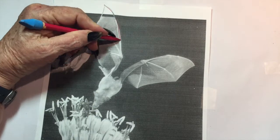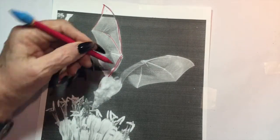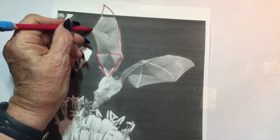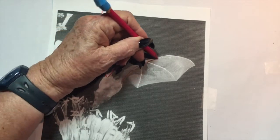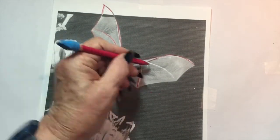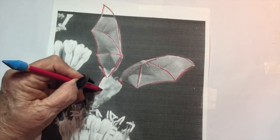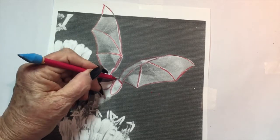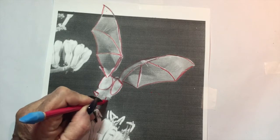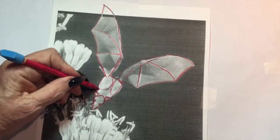You'll notice I've got some witchy fingernails here in honor of the season, and I've got my reference photo, which is the lesser long-nosed bat, and I'm going over that reference photo with a red pencil, just picking out simple shapes like triangles, and long skinny triangles, short fat ones, circles, ovals. It's just the simple shapes. I'm not necessarily thinking bat, I'm thinking shapes.